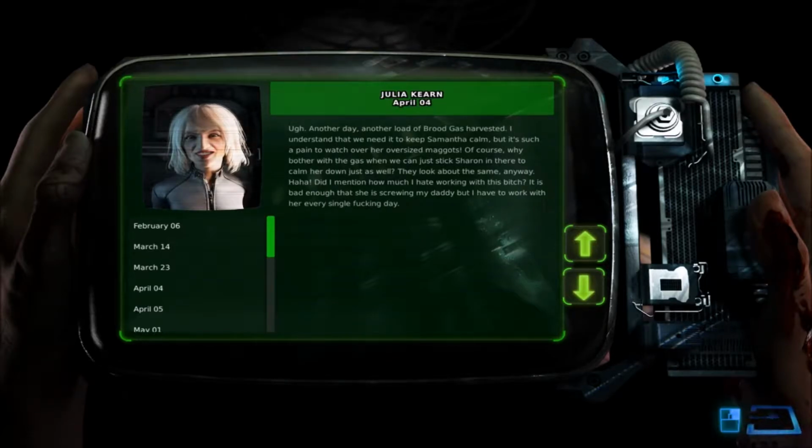April 4th. Another day, another load of brood gas harvested. I understand that we needed to keep Samantha calm, but it's such a pain to watch over her oversized maggots. Of course, why bother with the gas when we can just stick Sharon in there to calm her down just as well? They look about the same anyway. Ha! Did I mention how much I hate working with this bitch? It is bad enough that she's screwing my daddy, but I have to work with her every single fucking day.